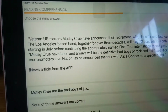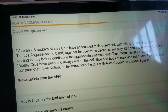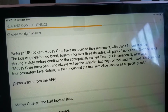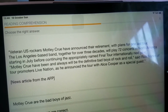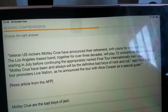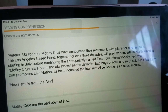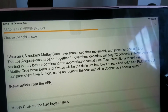So another one. Veteran US rockers Motley Crue have announced their retirement. With plans for one last tour, the Los Angeles-based band, together for over 3 decades, will play 72 concerts in North America starting in July, before continuing their appropriately named final tour internationally next year. Motley Crue have been and always will be the definitive bad boys of rock and roll, said Rick Franks of tour promoters Live Nation as he announced the tour with Alice Cooper as a special guest.